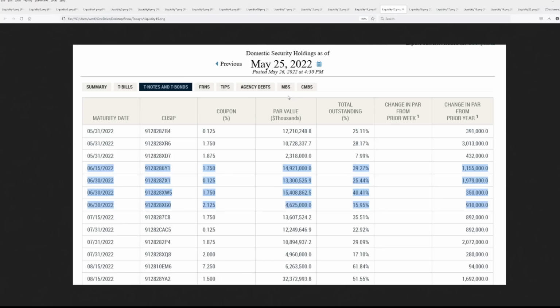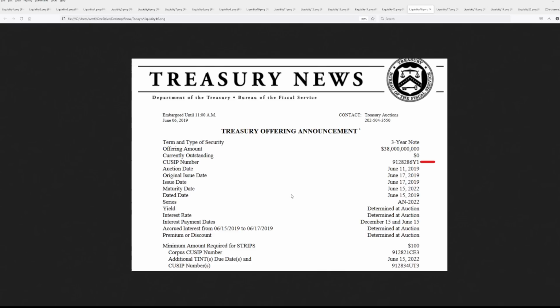Now, how do we know this isn't starting until June 15th? Well, I pulled up the security holdings of the Fed, and sure enough, starting on June 15th is the first note that is going to mature at almost $15 billion, and then at the end of the month, they've got another note of the same interest rate maturing around $15 billion, which gives them the $30 billion cap they need. And how do we know what that is? Well, they're 3-year notes, because we can look up the CUSIP number, and we can see that they bought these 3-year notes when this was issued back almost 3 years ago. Here we go, auction date, and you see original issue date of June 17, 2019.